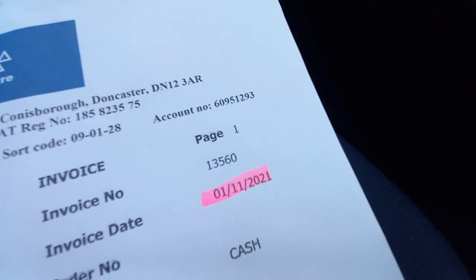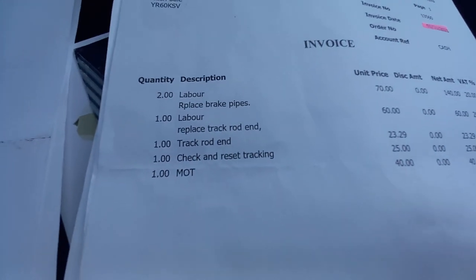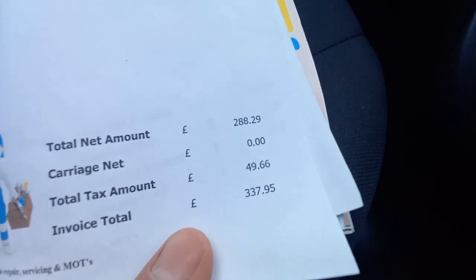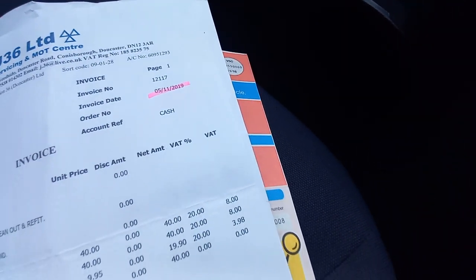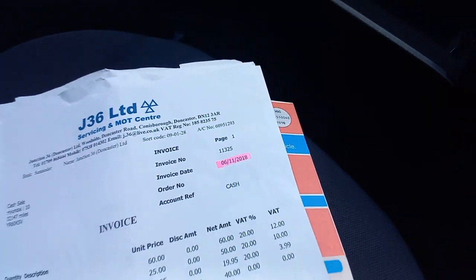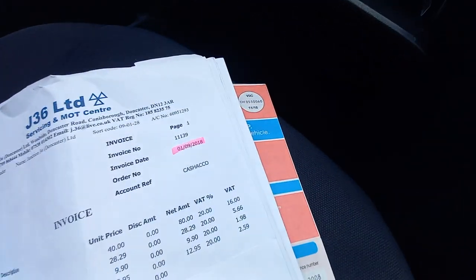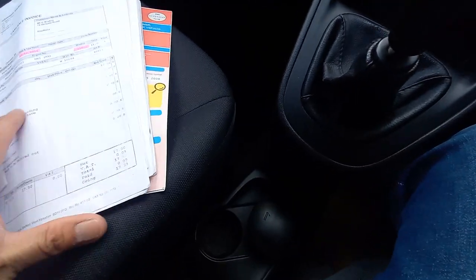Back to 2021 now. Some brake pipes replaced, etc., some more suspension parts, tracking and MOT, £337. So, as you can see, it is very well maintained. Check brakes, washers, another £159 from this place here. Another one goes back to 2018, £195. What else have we got? 2018 again, £157. So you can see it has had everything.